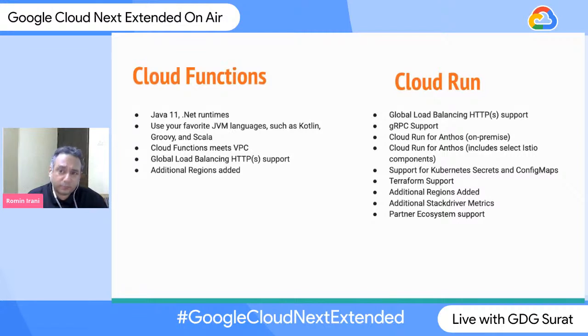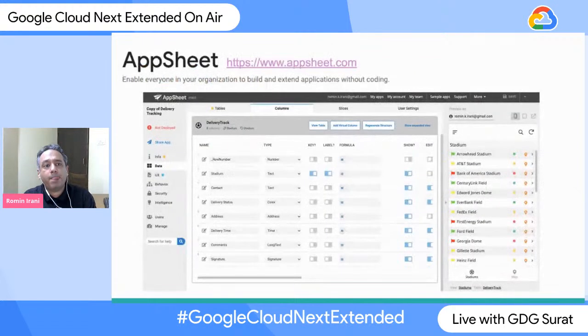Cloud Run obviously is available both as a separate managed service and also as Cloud Run for Anthos, as you know. So basically, you could run that even on premise now in the selected VMware environments which we support. At the same time, it's also got some of the things which you know about from a VPC, the global HTTPS load balancing that I talked about, and gRPC support it's got recently, and so on and so forth.